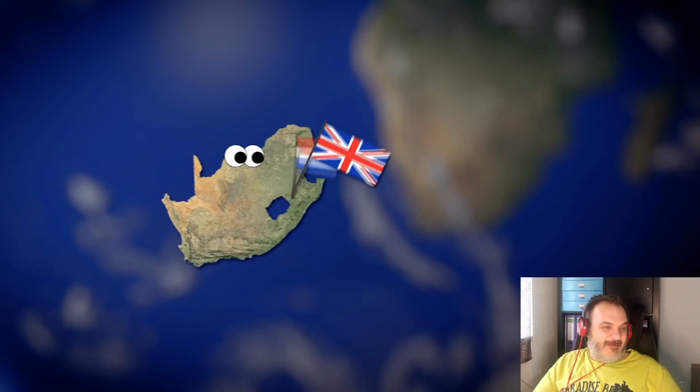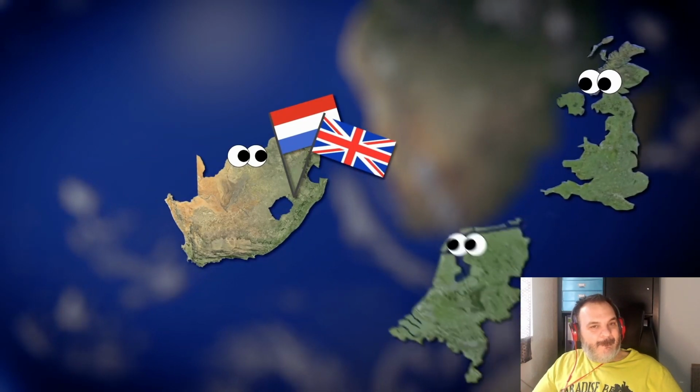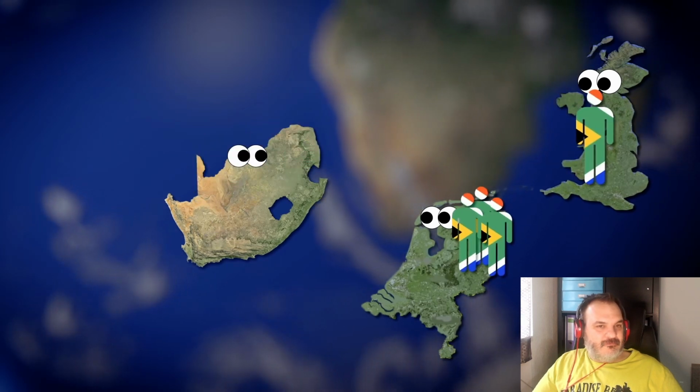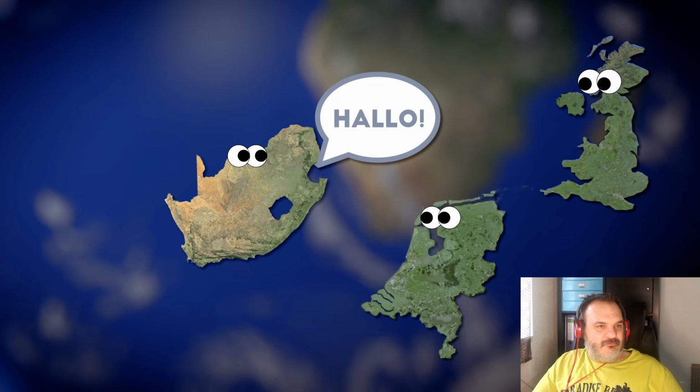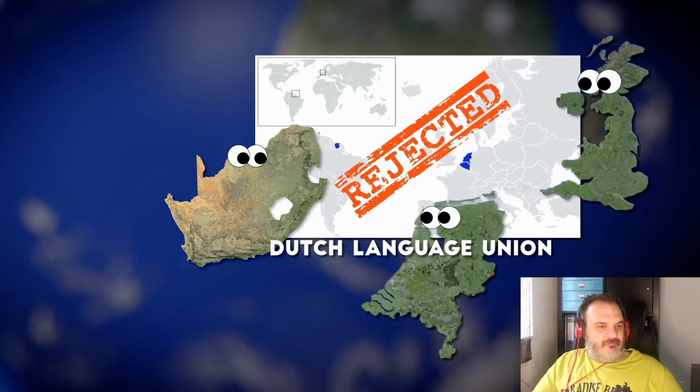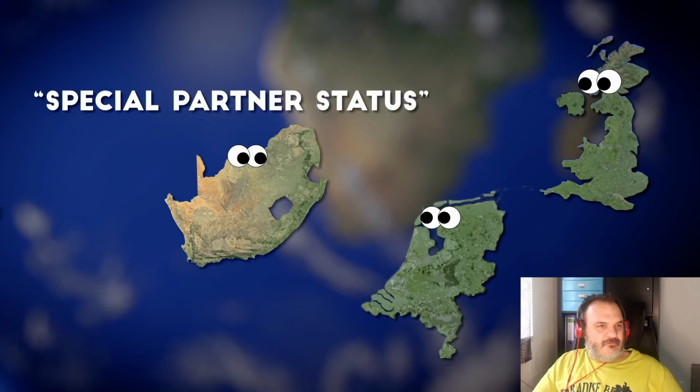As a former British and Dutch colony, obviously the UK and Netherlands have cordial ties. Many South Africans visit or live in these countries. Interestingly, though, despite a heavy usage of the Afrikaans language, South Africa has rejected all offers to join the Dutch Language Union, and today stands in special partner status along with Indonesia.